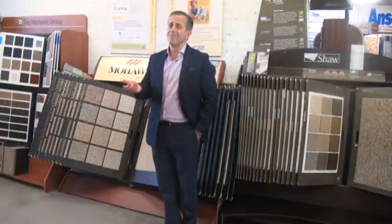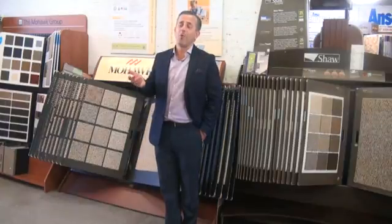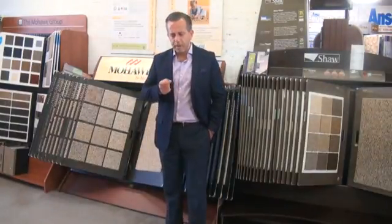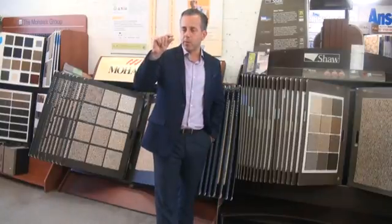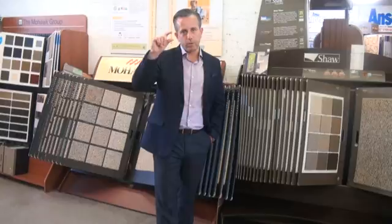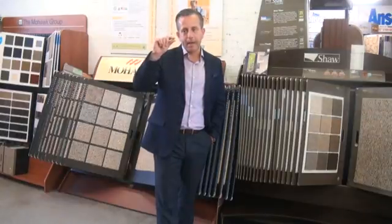There's probably more negatives, unfortunately, with Berber or polypropylene olefin than there are positives. The biggest negative is simply that the fiber has limited texture retention. What does this mean? Well, when you have a heavy piece of furniture and you place it upon any olefin carpet, what's going to happen is the fiber is going to crush. And it will never contour back to its original shape. So it's going to mat and never contour back to where it came from.